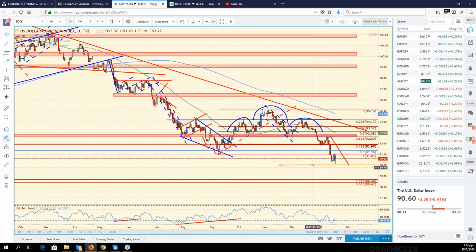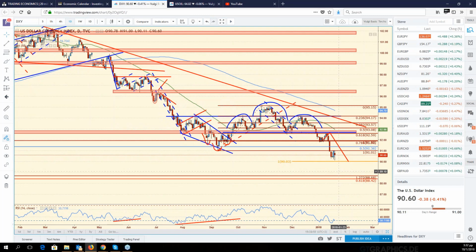Yesterday's candle was quite bullish. We actually made a morning star formation. The last three candles, ignoring today's candle, were a morning star formation. So there was a potential, because we almost reached 90.03. Actually 90.10, so we actually touched it.